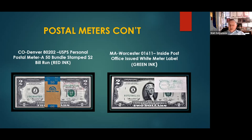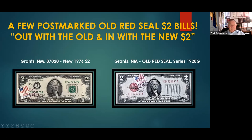Obviously, the person that brought it in didn't have a postage stamp. Why they didn't buy one, I don't know. Or perhaps the post office says, look, we'll just put this on it to say you paid 13 cents postage. Again, kind of interesting variation.